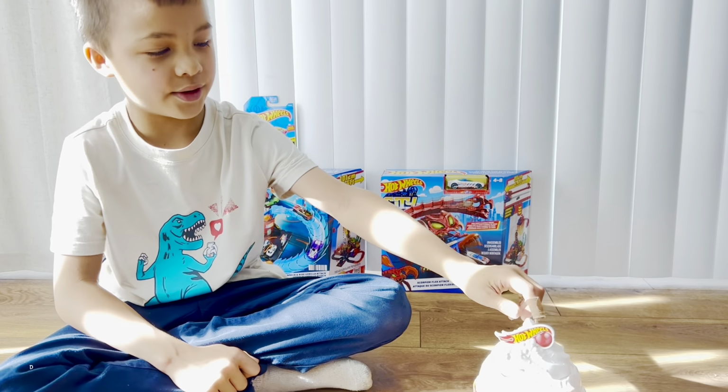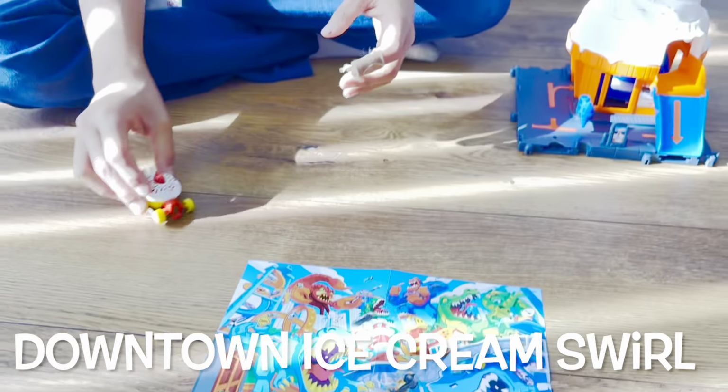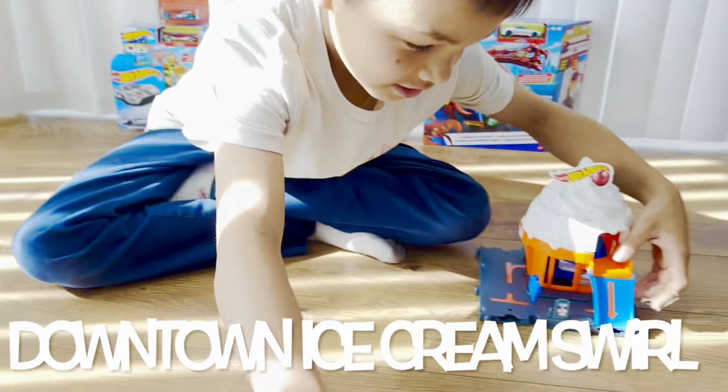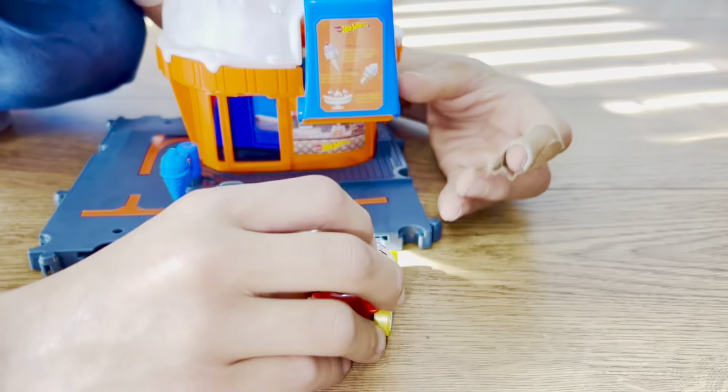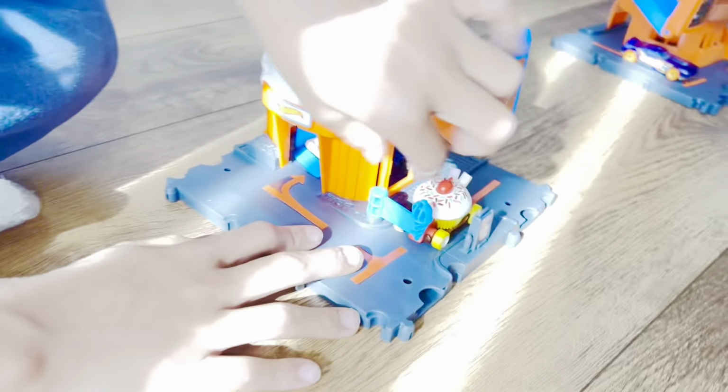Unboxing the Downtown Ice Cream Swirl. Oh yeah. It came with this new map and new cupcake car. Cool. Hey Levi, wanna show us how it works? Yeah. First, you go through the drive-thru and see what you want. Ooh, I want an ice cream sundae. Then you come through the sprinkle gates.